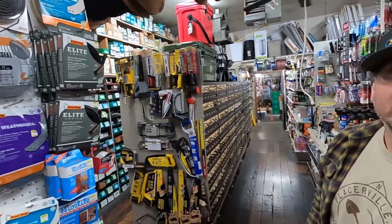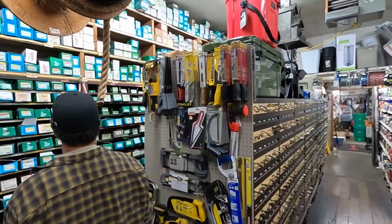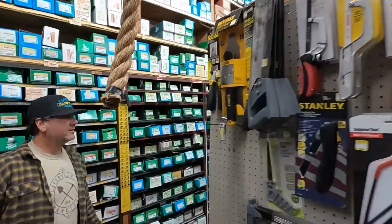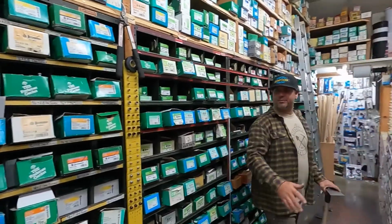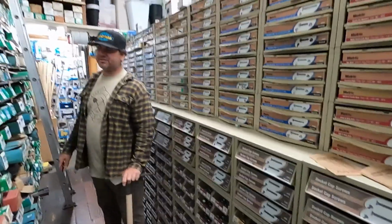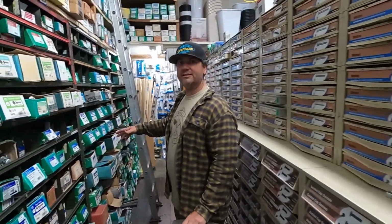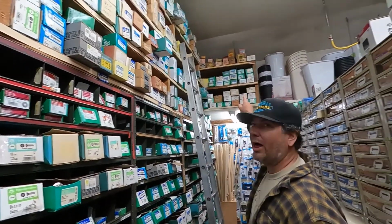All right, let's go. Let's see some of the hidden areas in here. Hidden areas? What do you got? We got bolts back here, totally hidden. You needed your bolt, your nut, your metric bolts. Oh, wow. Yeah, here you go. I have carriage bolts, lag screws, grade 2, grade 8, grade 5. And which is cool up here, I've got plow bolts.